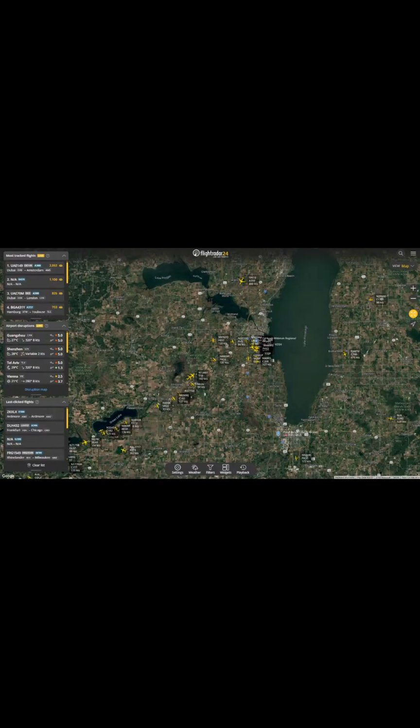Again, everybody that's inbound on the arrival, make sure you're directly over the railroad tracks, please.